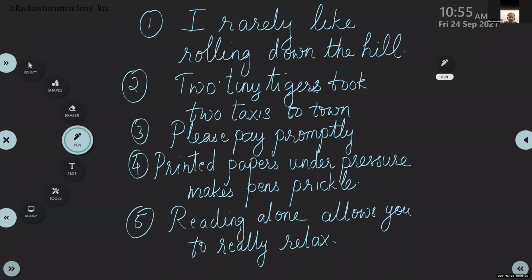Read the fifth one. Reading alone allows you to really relax. Once again, reading alone allows you to really relax. Again, you see the doubling of the consonants in the words allows and really, and it is taken as one. Okay, and start with a correct R sound. Reading alone allows you to really relax. So remember how your tongue should be when you pronounce the words starting with R. Okay, once again, we'll just go for one more.